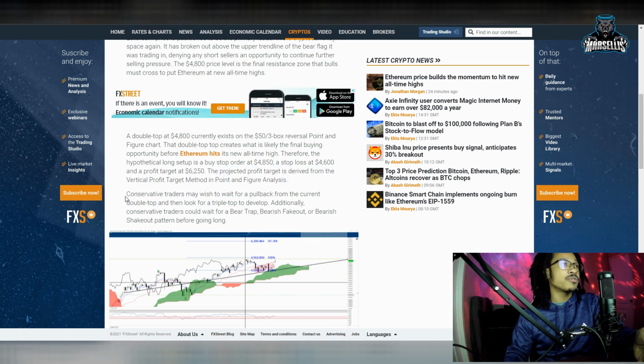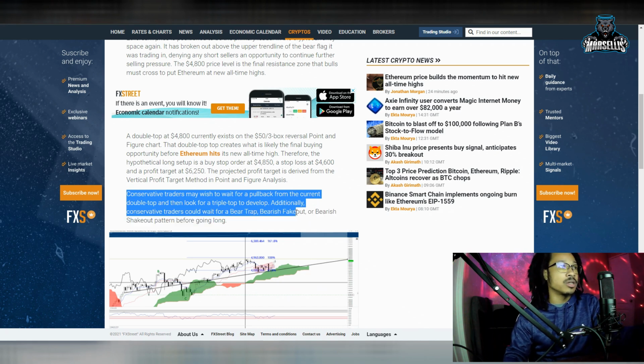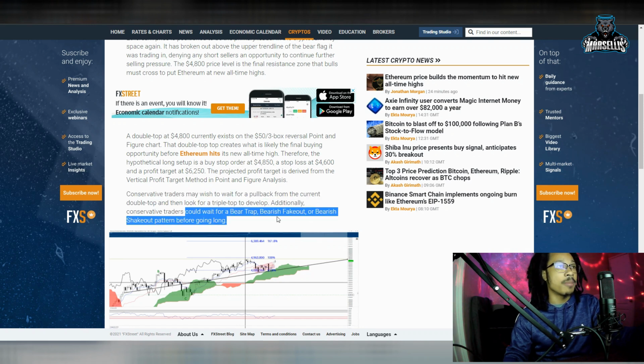The projected profit target is derived from the vertical profit target method in point and figure analysis. So conservative traders may wish to wait for a pullback from the current double top and then look for a triple top to develop. Additionally, conservative traders could wait for a bear trap, bearish breakout, or a bearish shakeout pattern before going long.